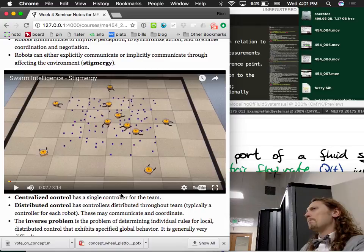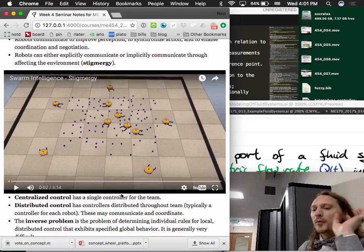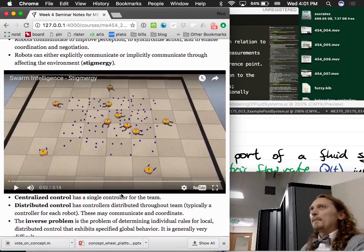Stigmergy is typically thought of as being communication that happens by a robot communicating to another robot by changing something in the environment. And one way that you could do this is, for instance, if you went along and dragged something behind in the dirt that made a trail wherever you went. So that would be one way of affecting the environment that could communicate to another robot: a robot went by here and this is the path that the robot took. That would be one way to use Stigmergy. This is, I would call it more emergence, but it's a related concept.